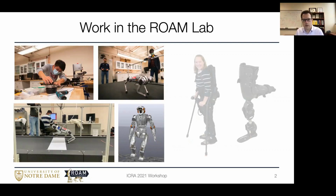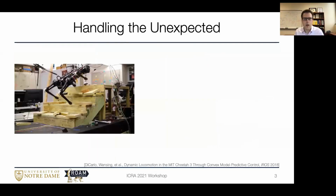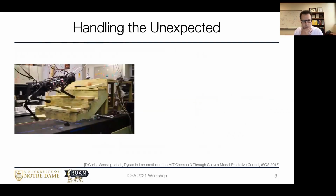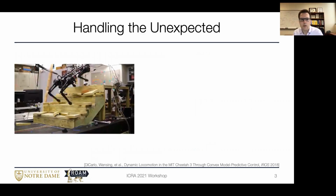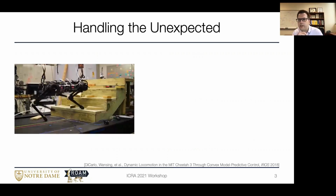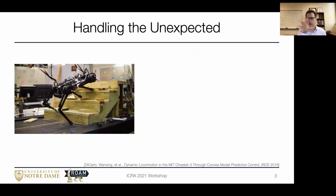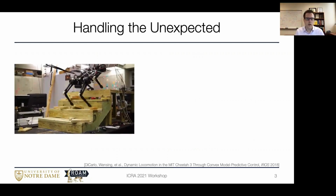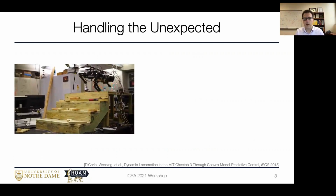these other high impact applications. So in terms of MPC, I think it's been a really exciting time over the past number of years. This video is a few years old at this point, but here's a video of Cheetah 3 using MPC to climb stairs. What's under the hood here is that you've got a model predictive controller that's thinking about how to move the body through space, optimizing forces under the feet to do so. You've got some heuristics that are layered in there to help swing the legs into position. And we can tune that up quite well for these types of scenarios.